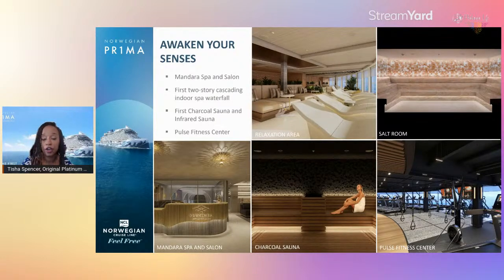Now, while you're sitting there, you'll be able to enjoy a variety of spa services as well. They're going to have things like the steam room, the salt room, the ice room, as well as the first infrared sauna and the first charcoal sauna at sea. For those of you that don't know, infrared sauna is really good for your skin. It can tighten your muscles. It can help you burn fat. And it's really good for you because I do infrared workouts.